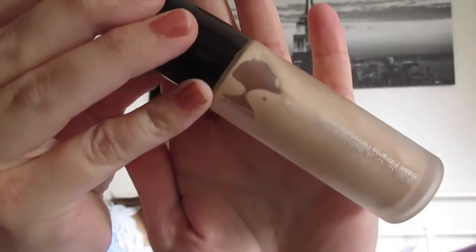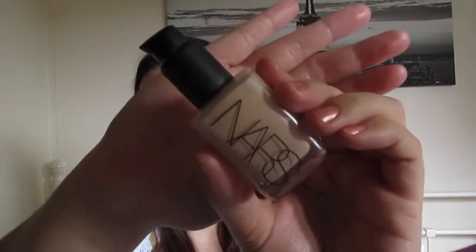First thing I'm going in with is the Becca Backlight Priming Filter, just to give an all-over radiance under the skin. I also feel like this makes my foundation sit on top really nicely, and you don't lose the luminous look your skin has when you put foundation on top of it. Then I'm going to use NARS Sheer Glow Foundation. Put that all over my face.